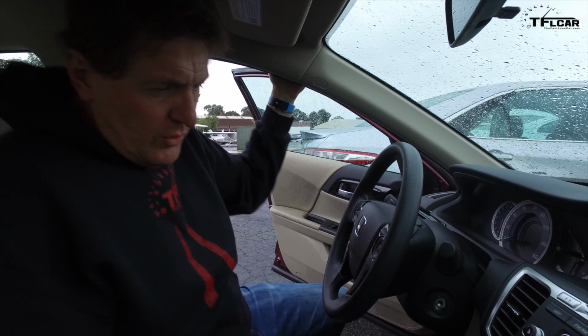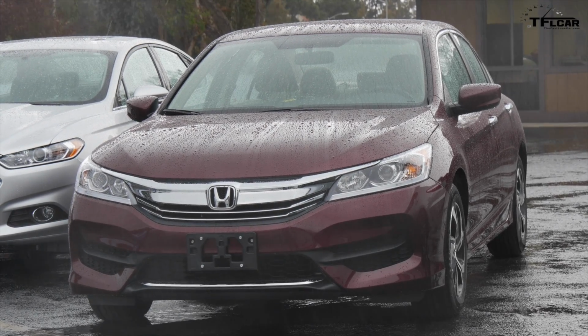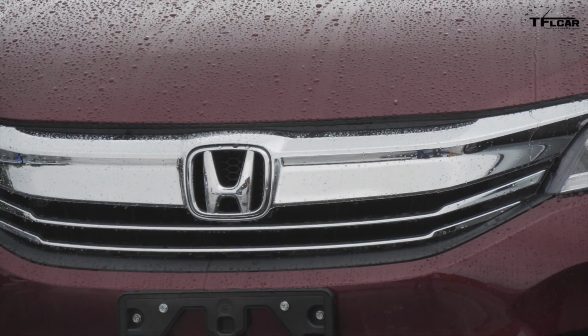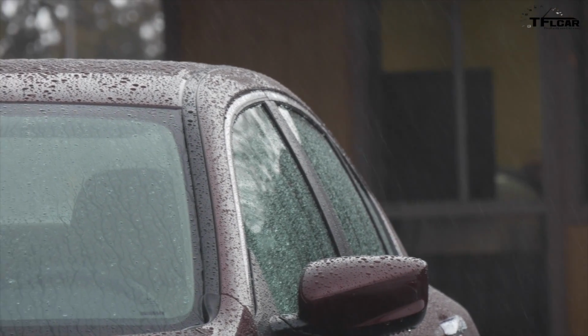2016 Honda Accord. Now, this is an interesting car, and I know a lot about it because I was just at the launch of the new Accord and got to drive the coupe. And you can see that video by clicking above if you're interested in the coupe version of this car.